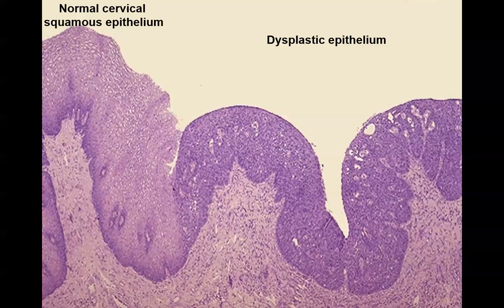The benign? No, the benign should be the benign, because the benign is, by definition, a differentiated tumor. So it will look very monotone.